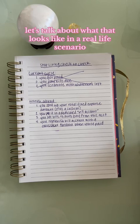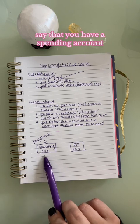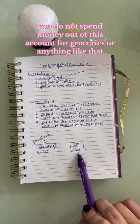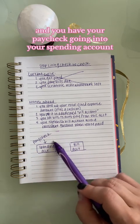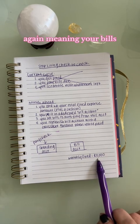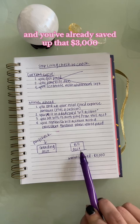Let's talk about what that looks like in a real life scenario. So say that you have a spending account where you will spend your money from, and then you have a bill account where your bills are paid from. You do not spend money out of this account for groceries or anything like that. It's just for bills. And you have your paycheck going into your spending account. Let's also assume that your monthly fixed expenses, again, meaning your bills, equals $3,000, and you've already saved up that $3,000 and it is sitting in your bill account.